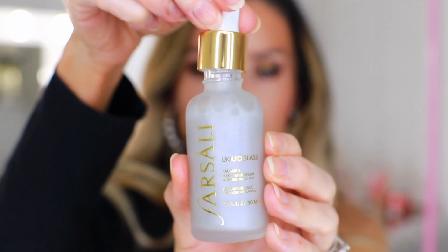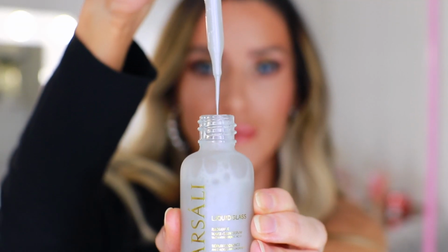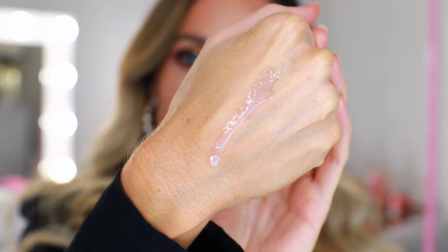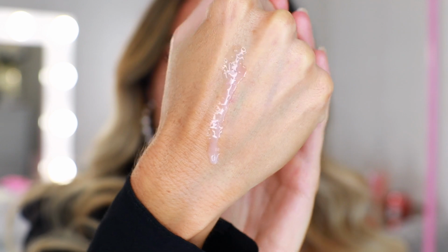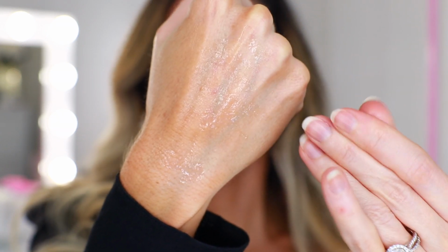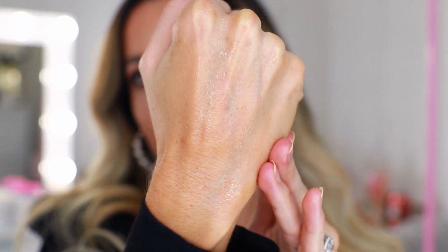Oh, wow. It's a dropper that works. How many times do I try a product with the dropper and the dropper does not work? I'm so excited that this is actually a successful dropper. It's very thin. It looks very shiny, so I understand the liquid glass. I wonder if it's going to dry down or if it stays like this, because it feels a little bit sticky. Stickier than the sunscreen for sure.